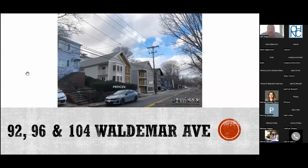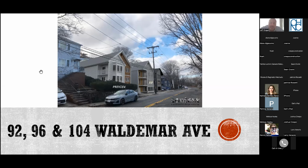3 separate 3-unit buildings. As many of you know, this area does have a mix of housing stock. So to the left of us, if you're looking at the screen, the blue house is actually a 3-unit building now with limited parking. There's 2 families behind us. There's 1 families. There's an apartment complex, and then there's the Suffolk Downs development, who will be our neighbor across the street. So there is a mix, even though this is a 1F area.